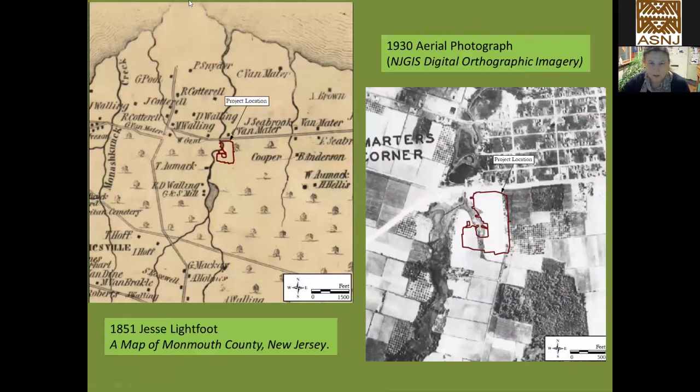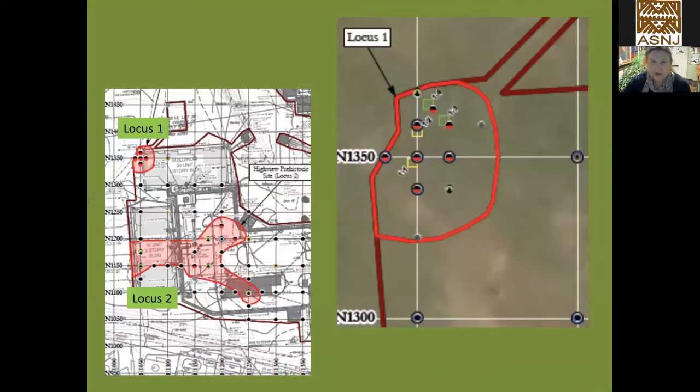Okay. I always love historic maps. The site was part of farms in the 19th century and the 20th century, before the Holy Family School was built. The project location was owned by the Omak family in the late 19th century. As I've said, the site consists of two loci or smaller areas.